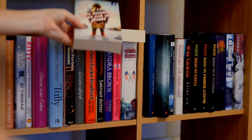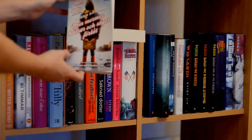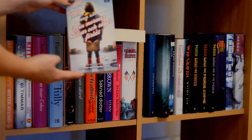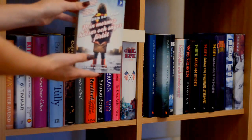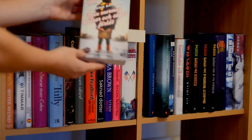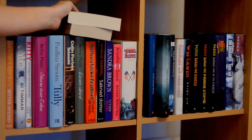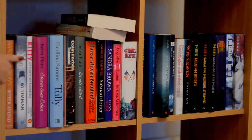Here is another book by the author who wrote A Man Called Ove, and that has become quite famous, I believe. This book is called My Grandma Asked Me to Tell You She's Sorry, and it's by Fredrik Backman. More Swedish authors. Lee Child, 61 Hours.